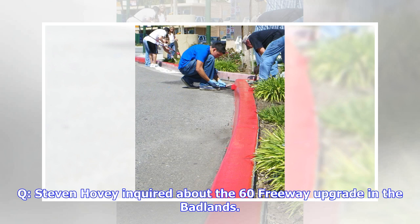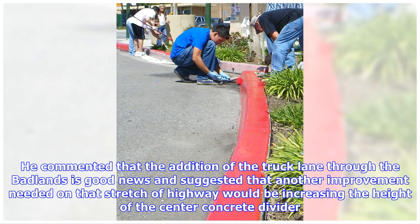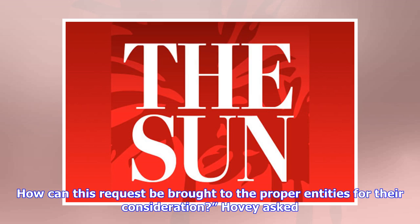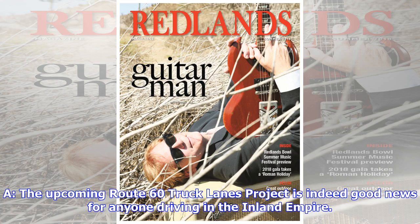Stephen Hovey inquired about the 60 freeway upgrade in the Badlands. He commented that the addition of the truck lane through the Badlands is good news and suggested that another improvement needed on that stretch of highway would be increasing the height of the center concrete divider. At nighttime, the oncoming headlights from the facing traffic can be blinding, making it difficult to drive safely. How can this request be brought to the proper entities for their consideration, Hovey asked. The upcoming Route 60 truck lanes project is indeed good news for anyone driving in the Inland Empire.